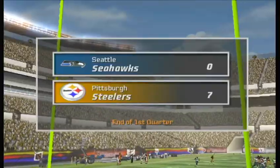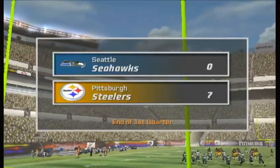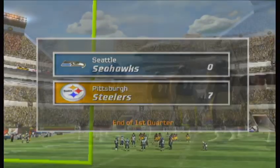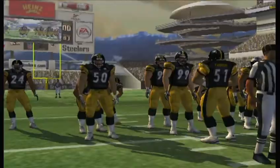We've reached the end of the first quarter, and the score is 7-0. Steelers 7, the Seahawks nothing. And we're ready to start the second quarter.